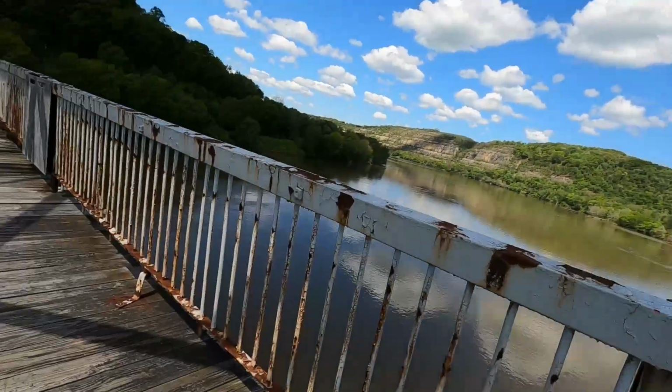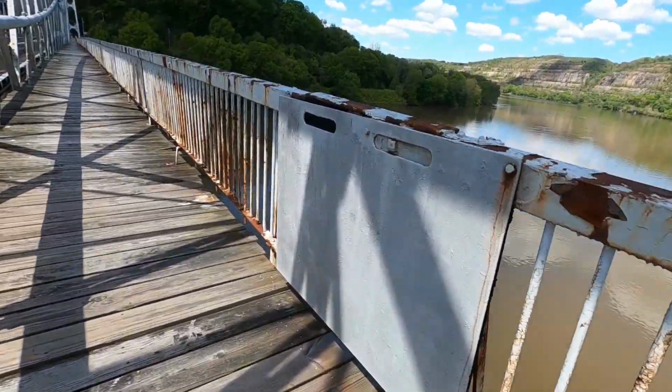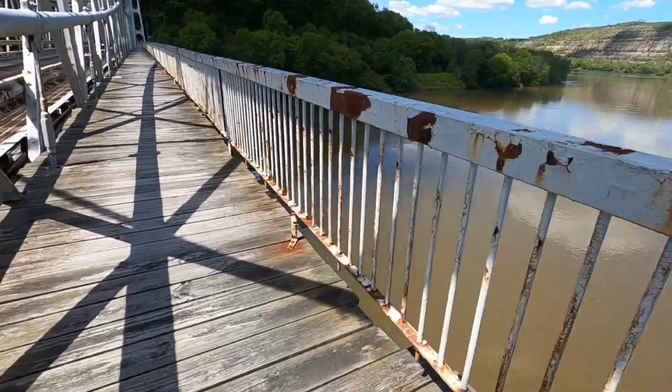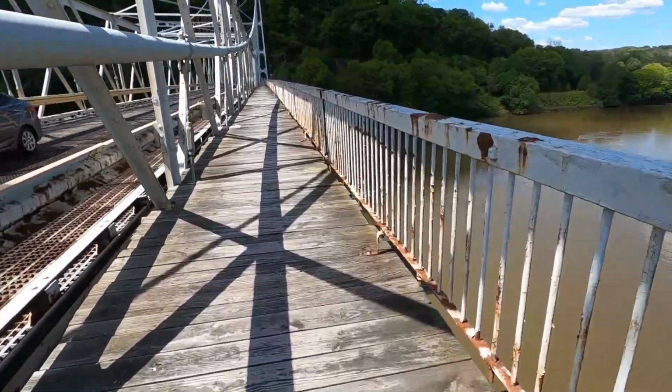Now, it's a private bridge, so they're supposed to be pretty well maintained, because that's your bridge, you know what I mean? But looking, I don't know. Yeah, that's just paint though. I don't know what the underneath looks like, and obviously we can't get underneath.